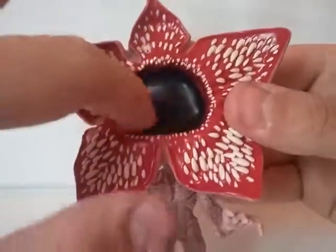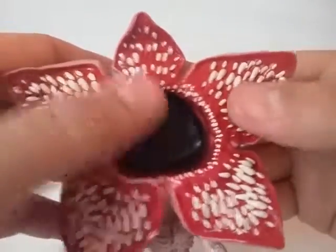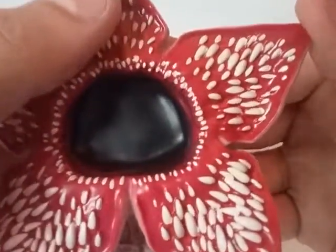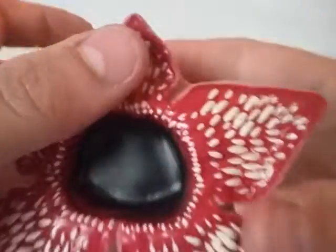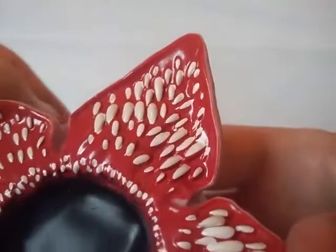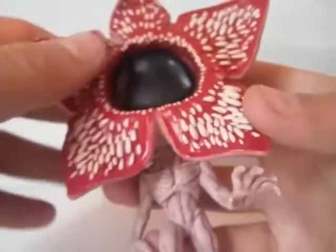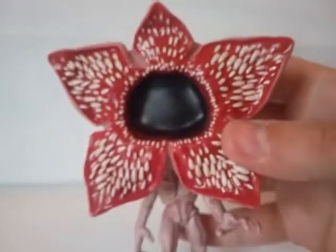Then this is just black plastic inside. It's not actually a hole. You can probably see the light reflecting off the black. But yeah, the only paint flaw is right... Let me see if I can focus. And actually, it's not even a paint flaw. It's just a little bit off, like the tooth is painted a little bit where it's not supposed to be. But yeah, this is a very nice pop.